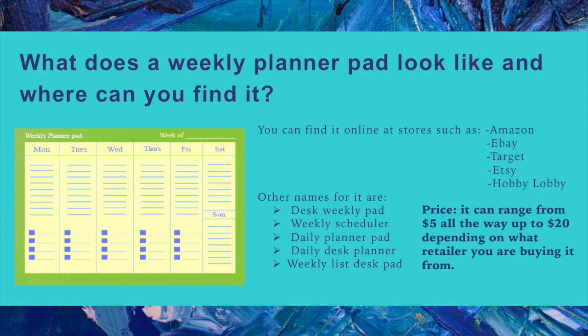It really depends on where you're buying it from. Be sure to write some of these keywords down. Every weekly planner pad is going to look different in its own way. Some might even have you input each day of the week, while others are going to have you draw your own lines or even add your own check boxes. It really depends on what fits your needs.